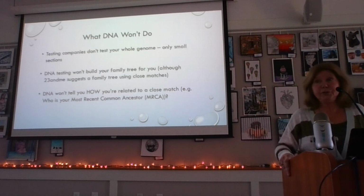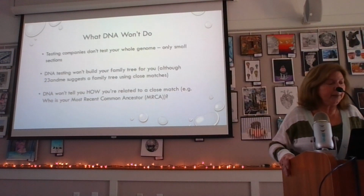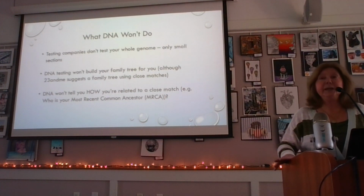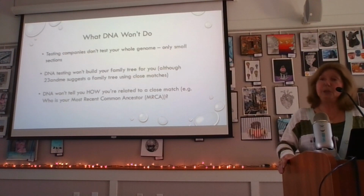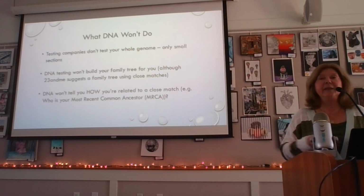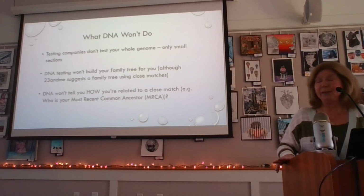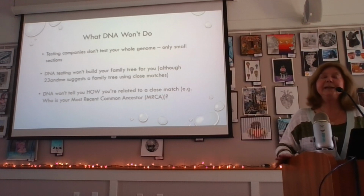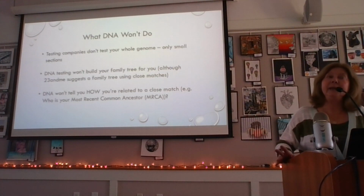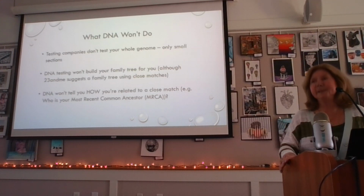So what DNA won't do, just to clear up any misconceptions that you might have: your whole genome is not tested. The testing companies have chips that they all buy from Illumina, which is the one main manufacturer right now, and they tell the company what SNPs, or little sections of DNA, they want to test. And they test as many as they need to give you a nice selection of matches. So each testing company may have different results for those particular SNPs, but overall they're similar.